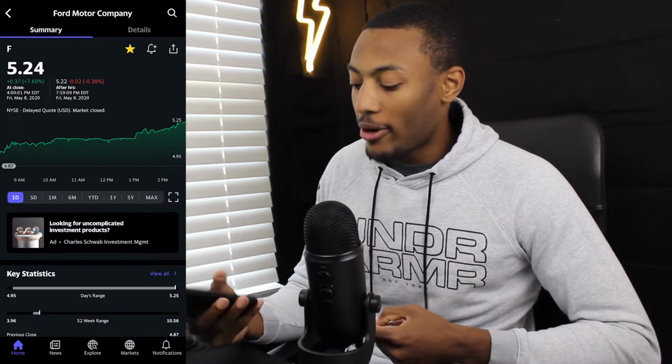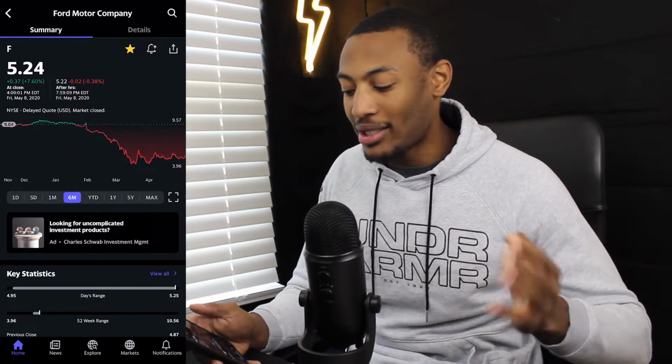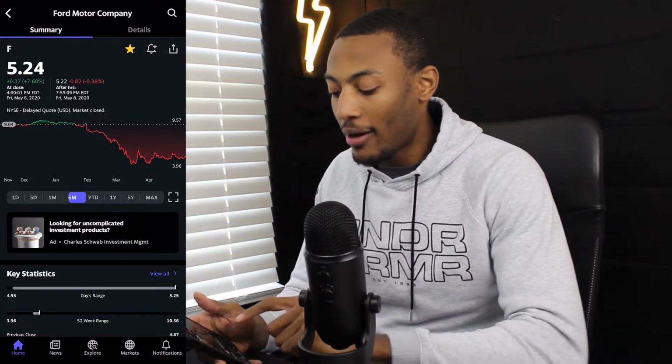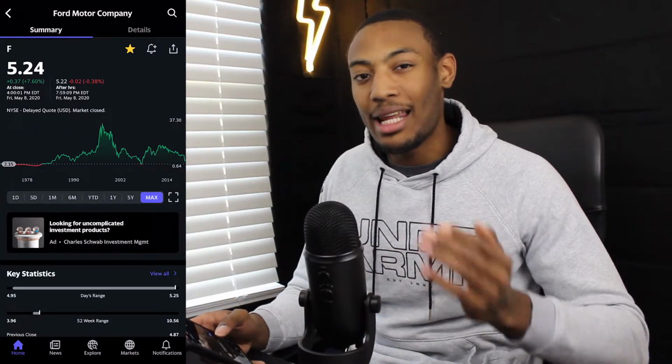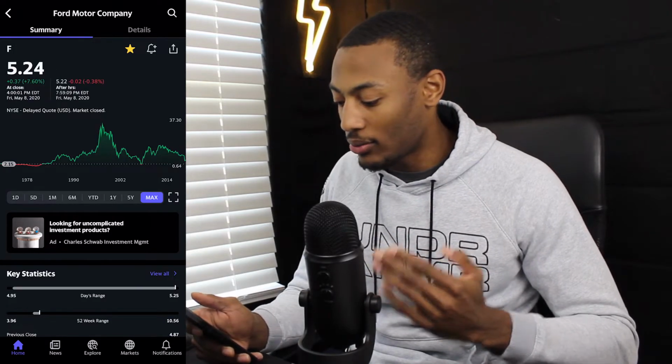But from my experience investing in Ford in the past, I've always bought it at around $9 or $10, and right now it's about half that price. The only thing I don't like about Ford, and I'll show you right here, is that on the 5-year chart and on the max chart, it's pretty much been a descending pattern from about 2003, I would say about 2001.